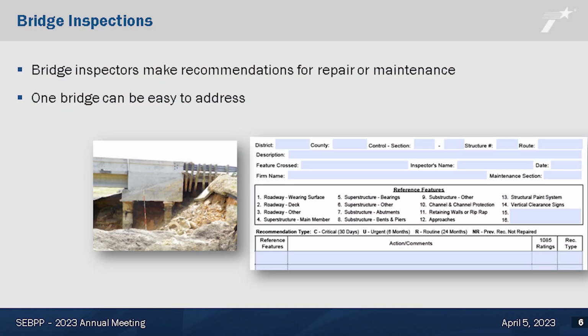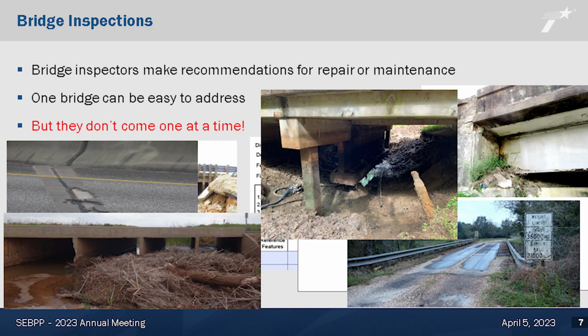One recommendation seems doable, but unfortunately they don't come one at a time. You might have joint issues, load posting sign issues, debris accumulation, and by the end of the day, you've got everything buried up, and you're only focused on the more critical issues. The picture in the middle is literally a footing that's completely undermined and supported by the widened exterior columns, the exterior columns that were added through a widening. So this would now likely get heightened attention, and everything else might get pushed aside.